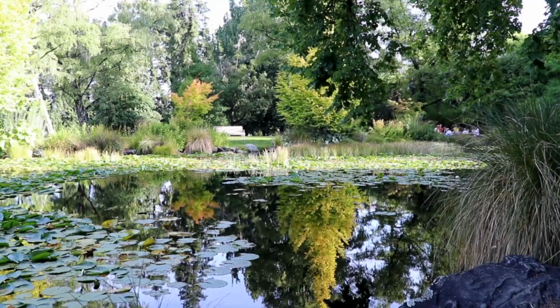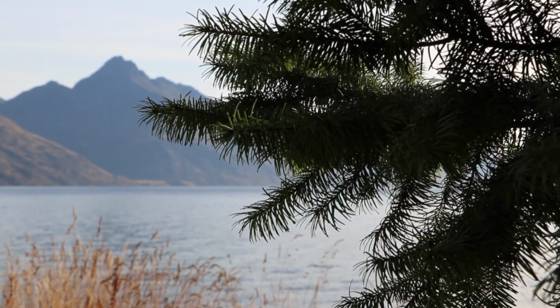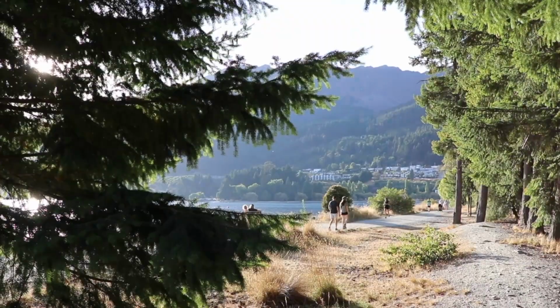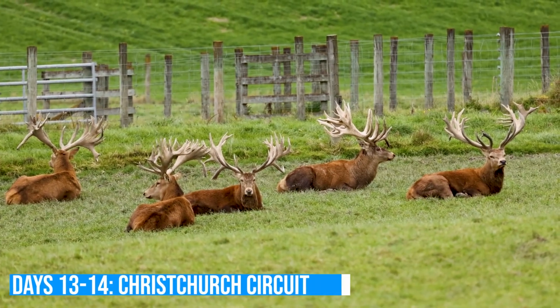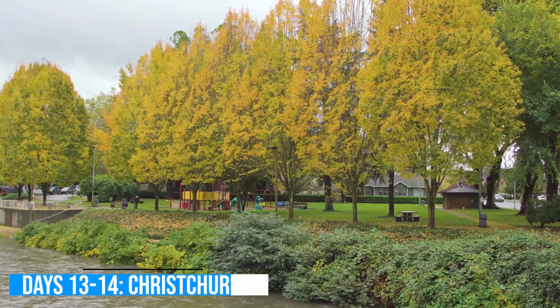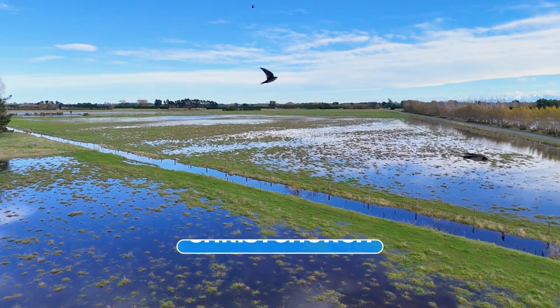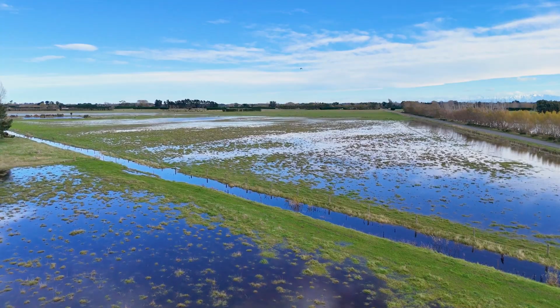You've earned it. Your legs are tired, your camera is full, and you've got hobbit hair from living in a camper van. Life is good. We're in the home stretch now, folks. Just 2 more days to wrap up this incredible journey. We're heading to Christchurch to complete our South Island loop and bring this adventure full circle.